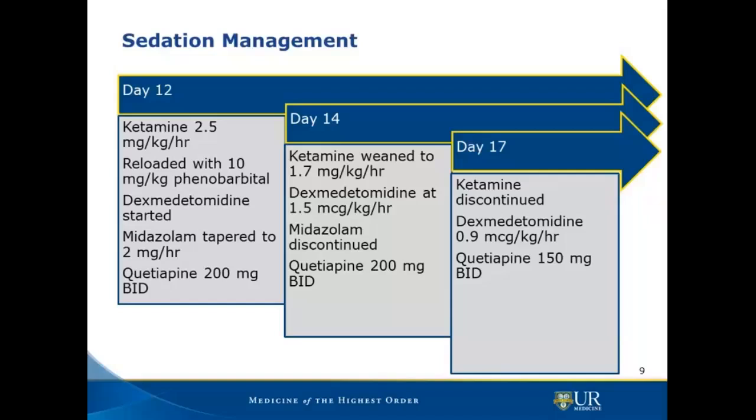On day 14, her ketamine was starting to be weaned at that point. She was down to 1.7 milligrams per kilo per hour. Dexmedetomidine was titrated up to 1.5. We were able to discontinue her midazolam infusion, and she continued on quetiapine. On day 17, we were able to discontinue her ketamine. Her dexmedetomidine was at 0.9, and we were starting to taper down her quetiapine as well. So she was on 150 milligrams twice daily.